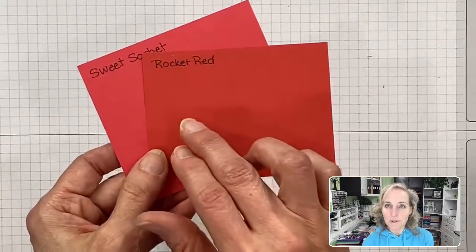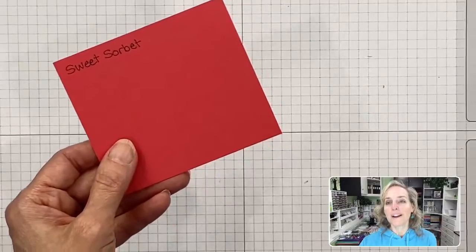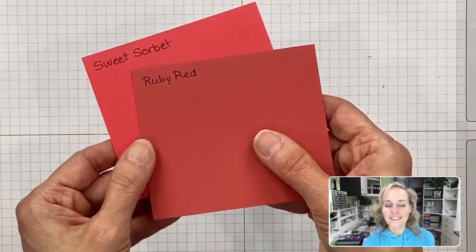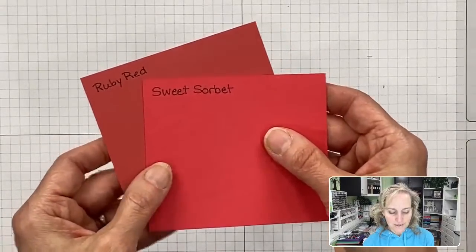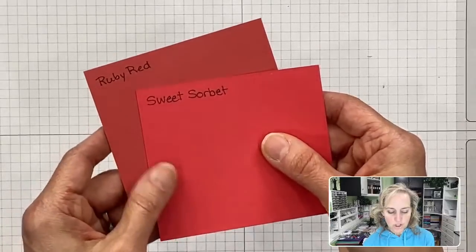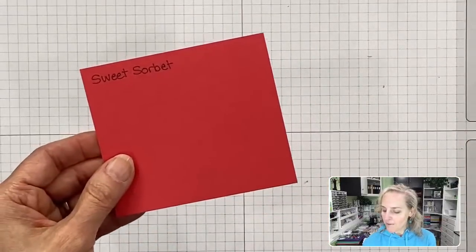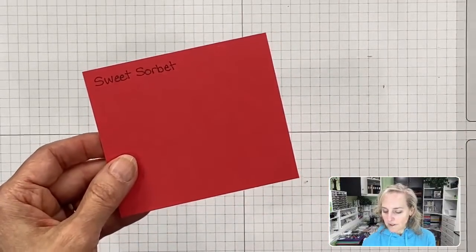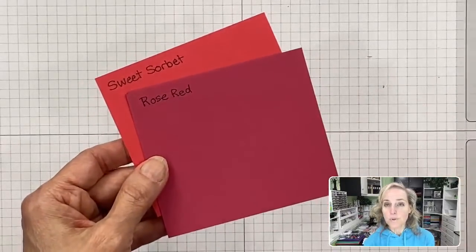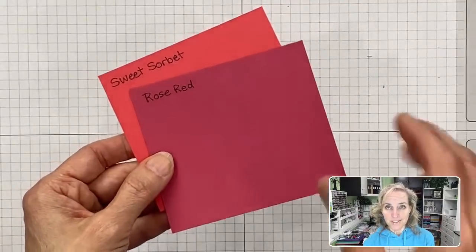The color in the camera, like this one looks deeper. Ruby Red. Oh yeah, I do have Ruby Red out. I'm like, Ruby Red, wow. There's Ruby Red. There you go. Ruby Red and Sweet Sorbet. Browner. More subdued, darker, right? How about, let's look at some more purplish or cooler tones of pink. So we have Rose Red. So now this one looks really warm in comparison, doesn't it?